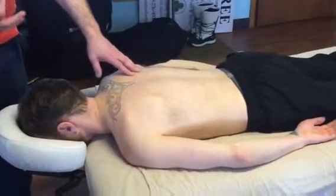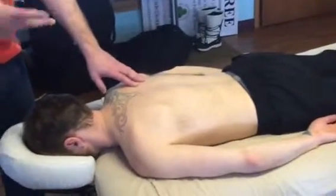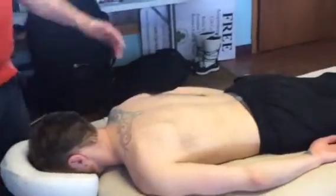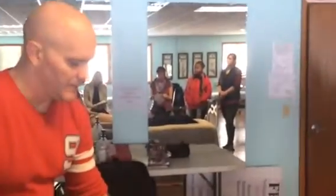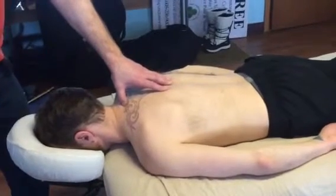GV14 you can use for pain and tension in the neck, like stiffness in the neck. It can help with mobility. This is the meeting point of all the yang meridians, all the yang energies in the body. And this point is also indicated for fever, like cold, flu-like symptoms, because it will help release toxins and it will help decrease fever as well. So you just go to below C7, which is right here.